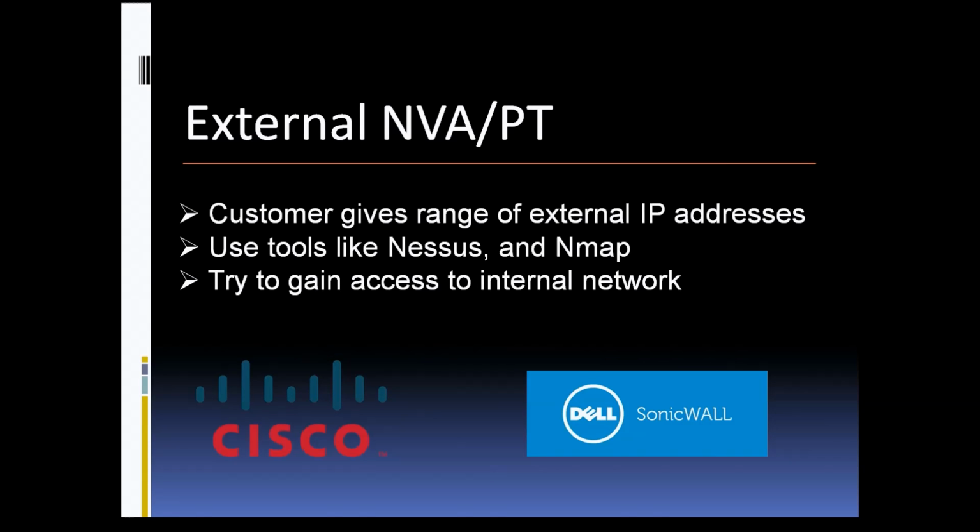The first, and probably the easiest or the smallest one, could be the external NVA / PT, and the NVA just stands for Network Vulnerability Assessment. With this one, the customer will give you a range of external IP addresses, and they want you to see if you can get to their internal network from the internet. For this assessment, the tools you're normally going to be using are things like Nessus and Nmap. You'll run a Nessus scan and look for any low-hanging fruit as far as vulnerabilities go. You run Nmap to see what ports and services are open, and then maybe some other miscellaneous tools depending on the findings from the scanners.